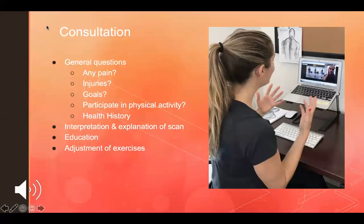So now after someone's had a scan and they look at their profile, they have a consultation with someone. The one that we sat in on was done with a postural alignment specialist, and he basically did the normal stuff, asked the general questions, got a history on my mom's pain, what her goals are, physical activity, and all the stuff that we would normally do with an initial eval. And then he went over the scan. You can do an interpretation and explain the scan and answer any questions that the patient may have, and then really go into education, and you can adjust the exercises as you see fit.